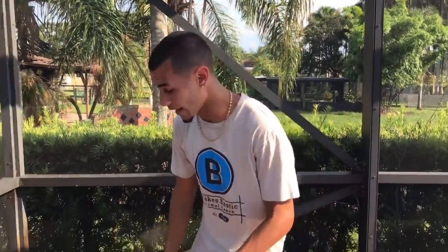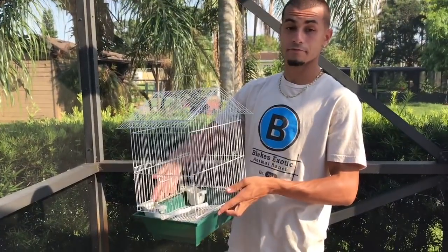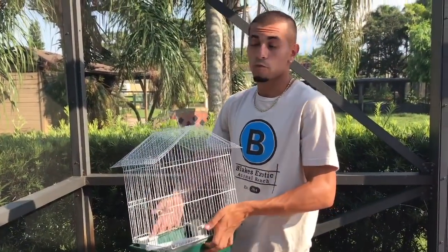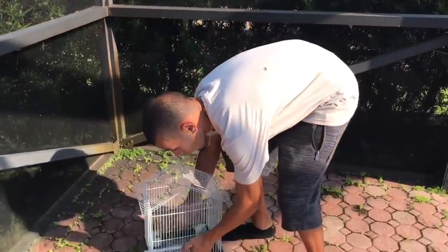He had it inside this little teeny cage, and I was like, wow. It's a parakeet cage. This is not made for a sun conure. So I felt really bad for it already, and I was like, all right. And then he was like, you could take the bird.